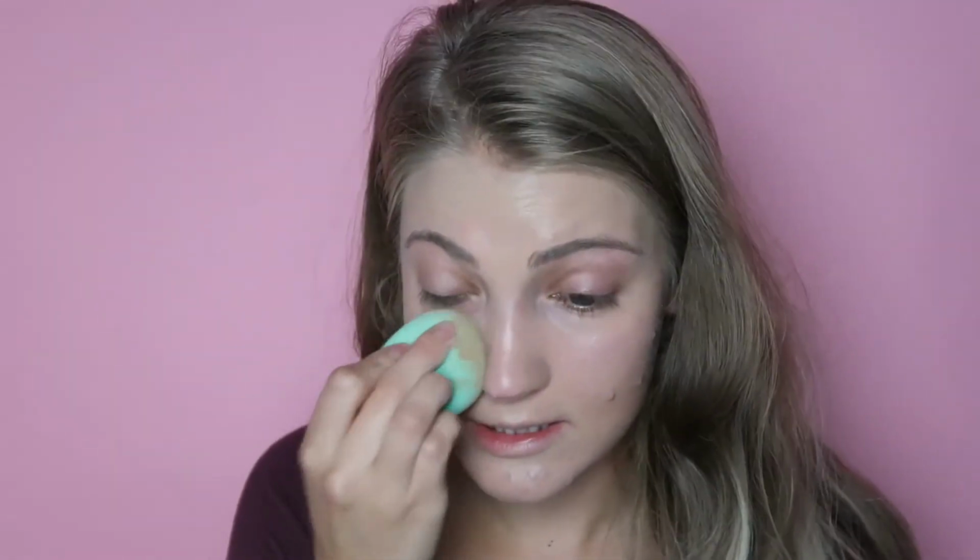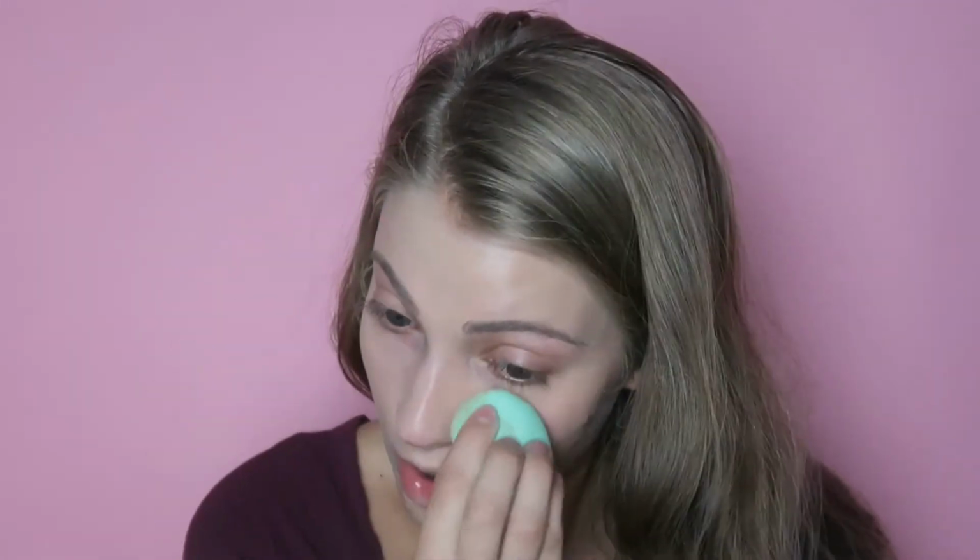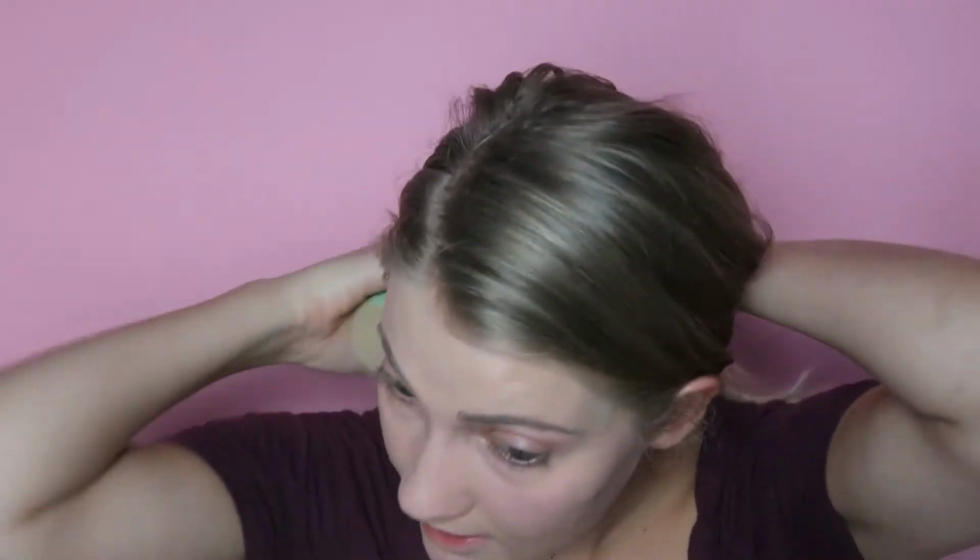For reference, I do have combination to oily skin, so this is a dewy finish on me, and this is supposed to have a natural finish, but for my skin type, I find it to be pretty dewy. As you can see, it does look a little bit oily, but I'm gonna set it with powder. I do really enjoy this foundation. This is one I'll probably be reaching for a lot, and I have used it a couple times before filming this video, and I have been impressed with it so far.